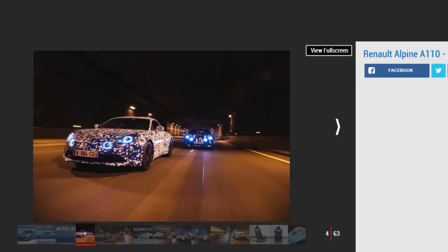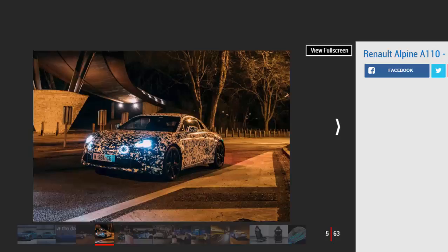Only small details such as the mirrors are more conventional than the concept's, and while we've yet to see the changes made to the rear end, bosses have previously assured us that it won't change much. The wheels, covering the distinctive Alpine-badged blue brake calipers, are different in their design, too. We've yet to see the interior, however.